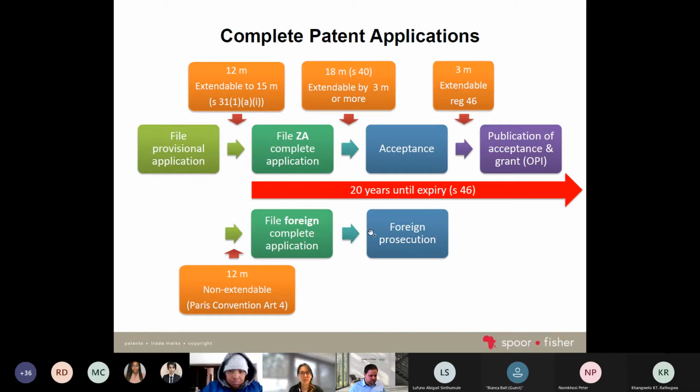Bianca, you have a question? Michael, I'd just like to know how it works in patents regarding the date of the patent. Is it the priority date? Does that become the date in the register? I know it gets registered, but do we work backwards on that patent certificate? What date will be issued?